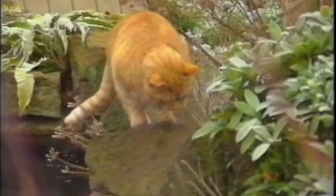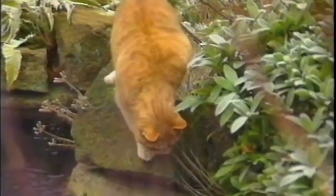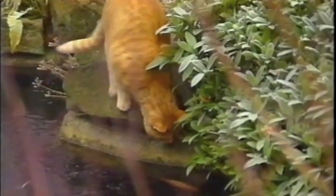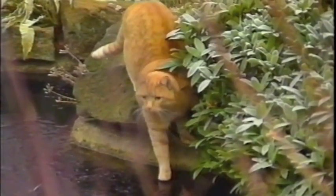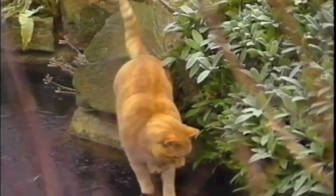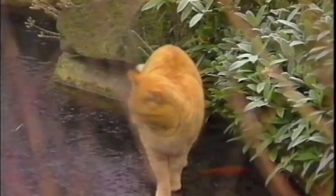Winter, the dead time of the year. The branches are lifeless, and the surface of the pond is like a stone. Only the fish are content. But if you look carefully, you'll see that spring has begun. And soon the plants will come to life.